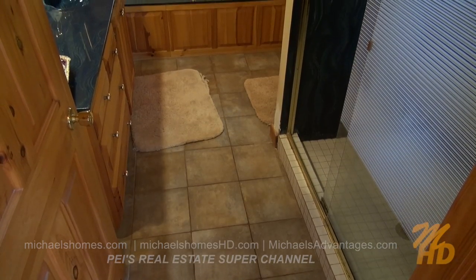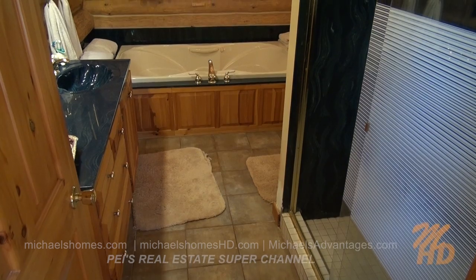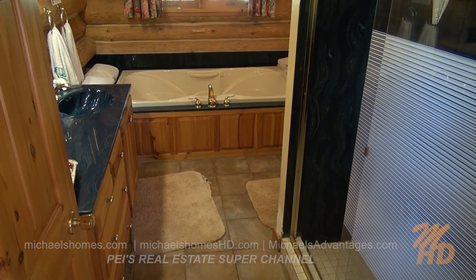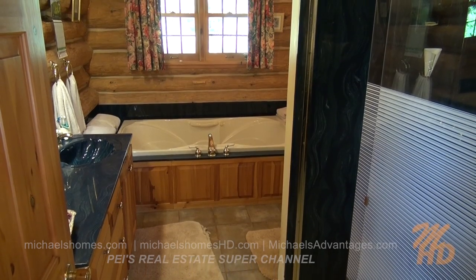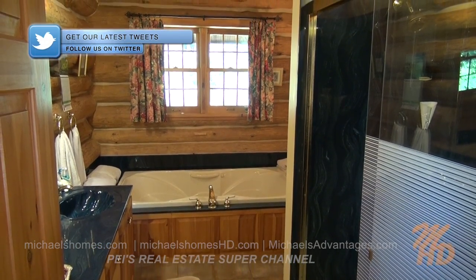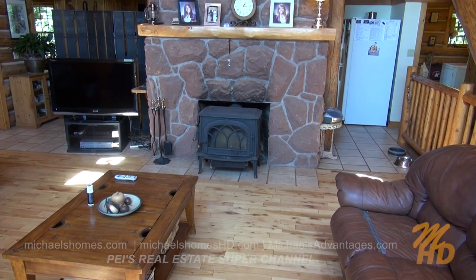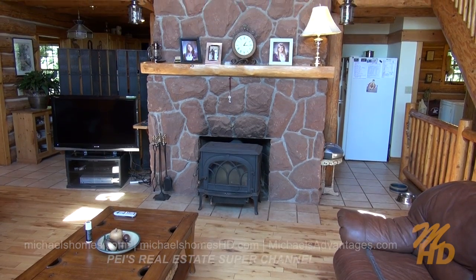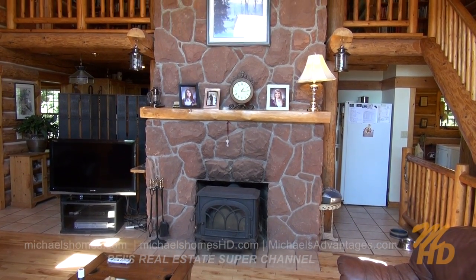This would be your ensuite bathroom, complete with very large stand-up shower. Looks like it's surrounded with some sort of rock, maybe marble. Ceramic floors, jacuzzi tub. We've got a beautiful double sink, and it looks like gold fixtures as well. I'm standing closer to the front of the house, which leads out to a rather large deck. We have this beautiful island stone fireplace, which goes from top to bottom.